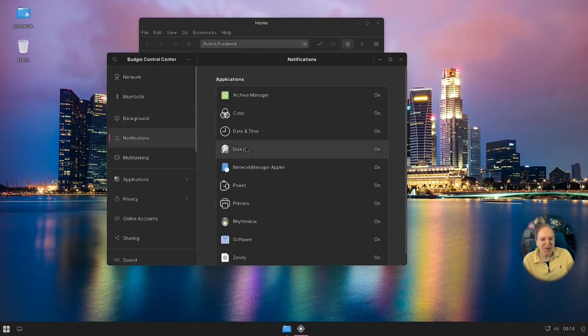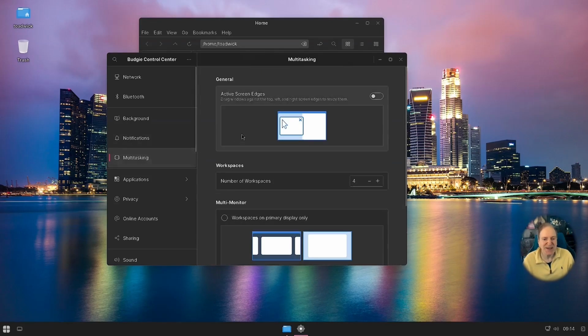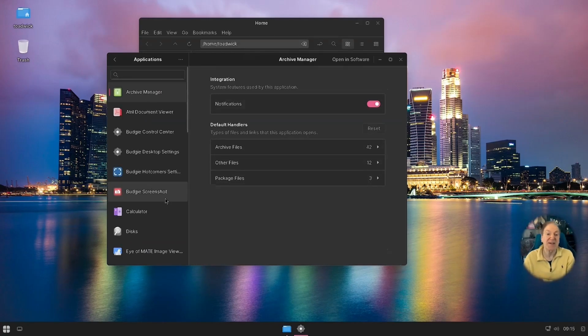And then over here we got our notification settings, our date and time, and all these different app notifications, kind of like you would see in your iPhone. And then we got our multitasking settings here, number of workspaces, and all that good stuff. Typically I use the default. I use workspaces on all displays because I have a single display, but once in a while I'll hook something else up, like a TV.